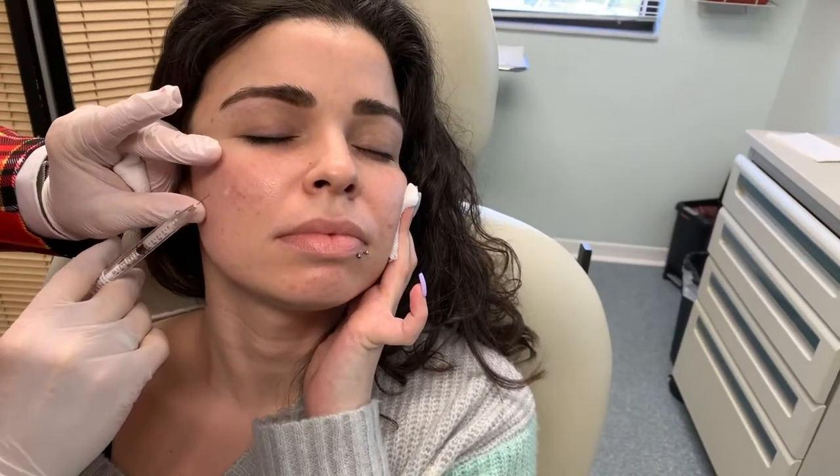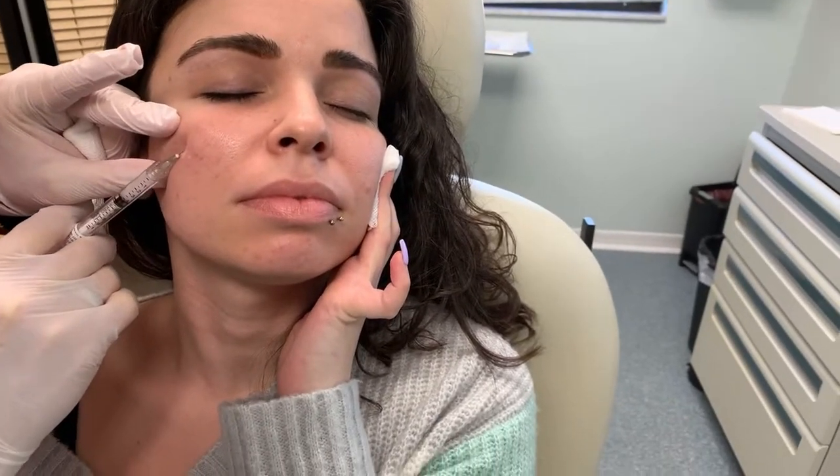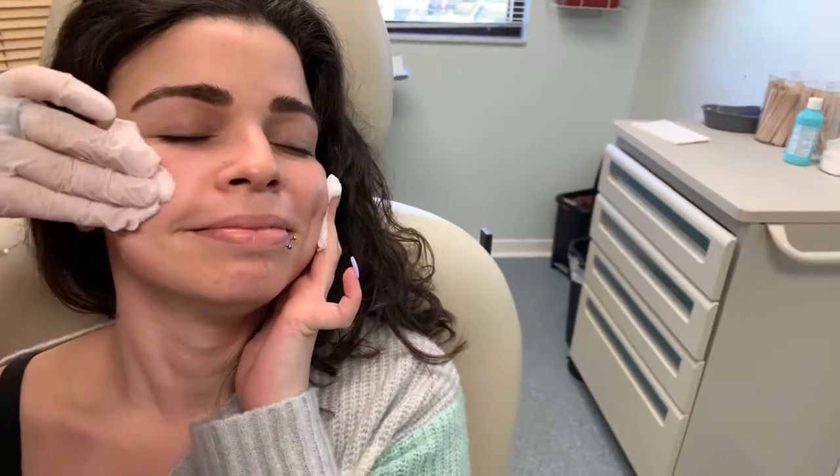Little pinch. Pinch. Pinch. And then as we say, you don't want to taste the chocolate cake before it's done baking, right? We need to let that settle a little bit.